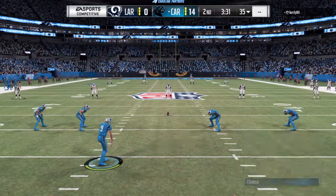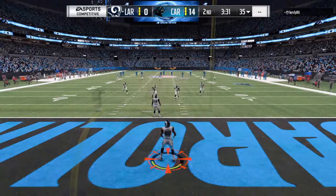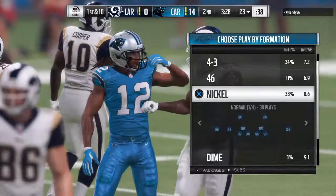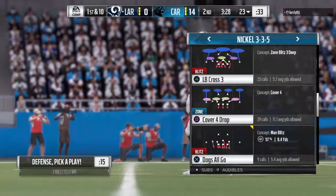And now the kick is away. This is taken about 7 yards deep, and he'll bring it a few past the 20 to the 23-yard line. The Rams offense now making their way out to take over. They are looking to make a bit of a 180. They are sputtering right now.